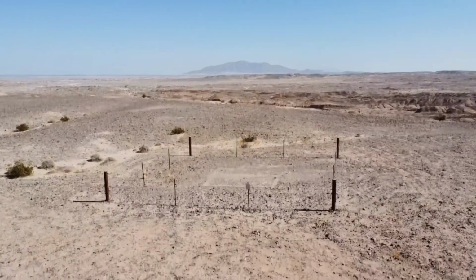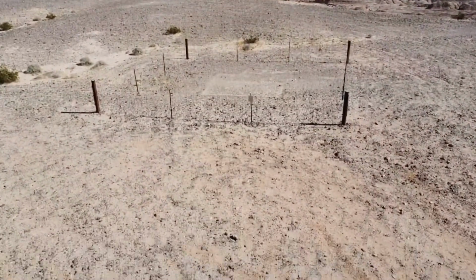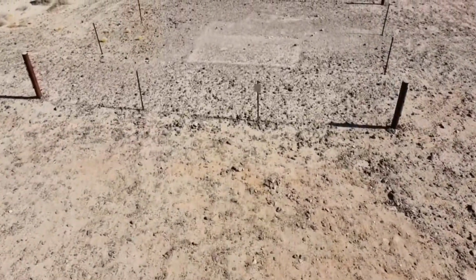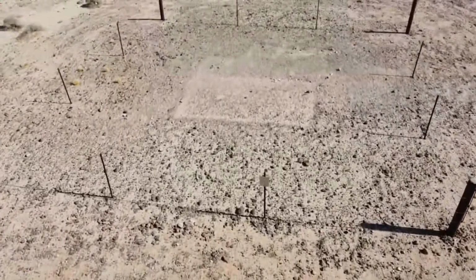Once again, with this geoglyph, you can see Mount Signal lined up in the background. All of these geoglyphs in this area seem to have some type of alignment with Mount Signal.